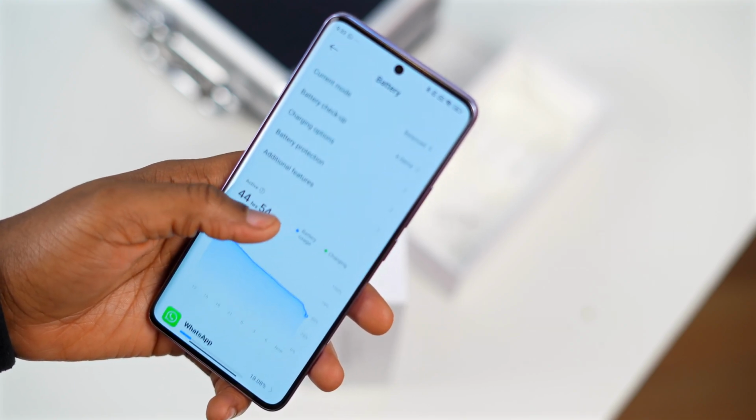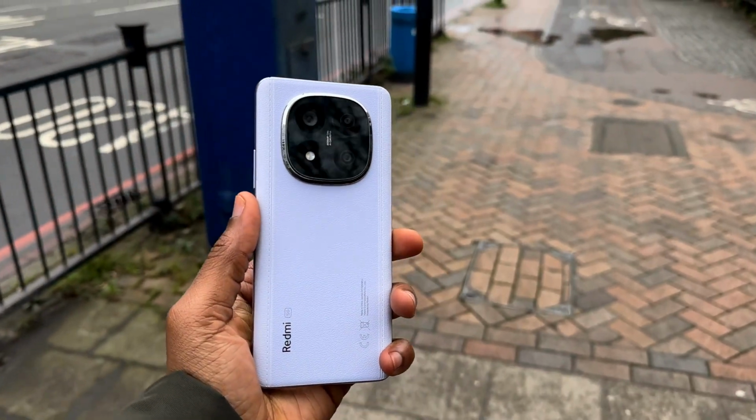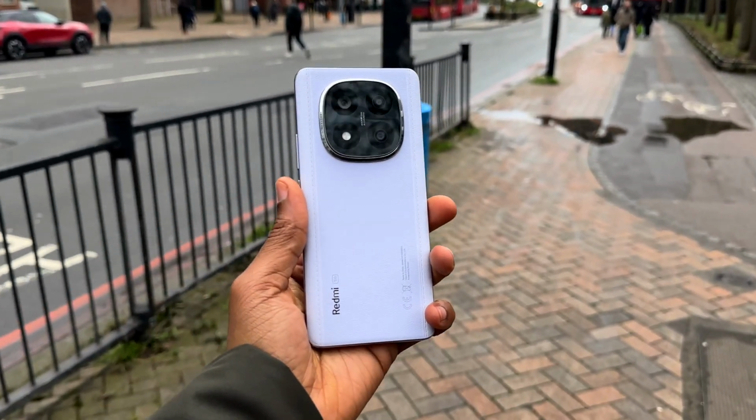Given how promising this tech is, the Indian or Chinese variant features a 6200 mAh silicon carbon battery, which offers greater capacity than previous Note devices. This new battery technology outperforms traditional lithium-ion batteries by providing higher energy density in a smaller physical size, making it a more efficient and environmentally sustainable option. It also allows for thinner phone designs without compromising battery life.